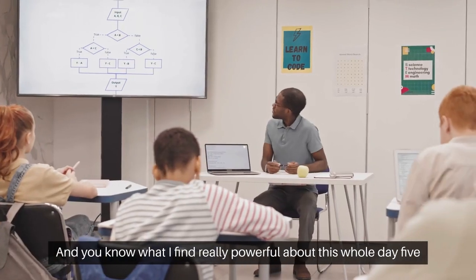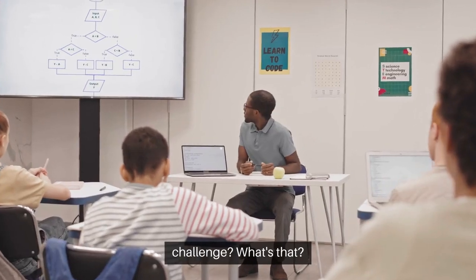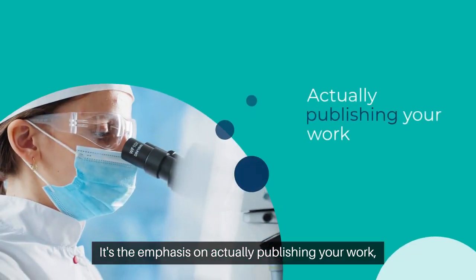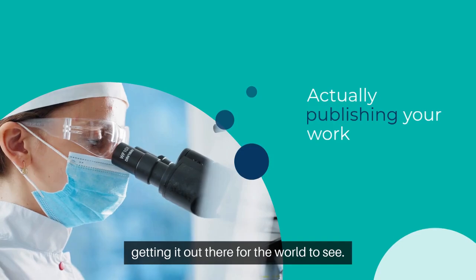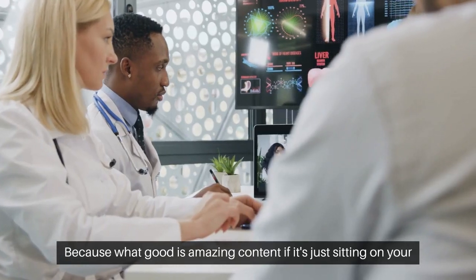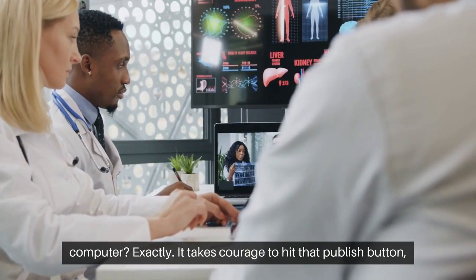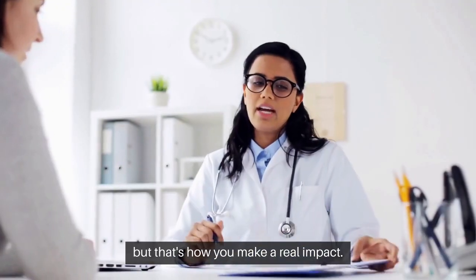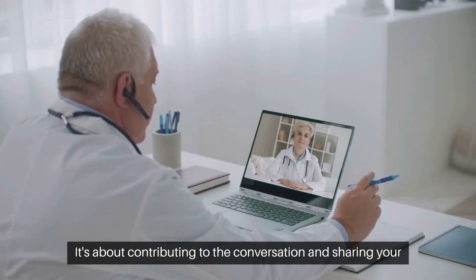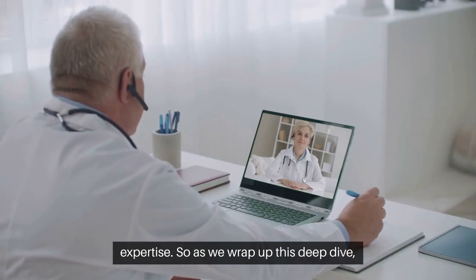And you know what I find really powerful about this whole day 5 challenge? What's that? It's the emphasis on actually publishing your work, getting it out there for the world to see. Because what good is amazing content if it's just sitting on your computer? Exactly. It takes courage to hit that publish button, but that's how you make a real impact. It's about contributing to the conversation, sharing your expertise.